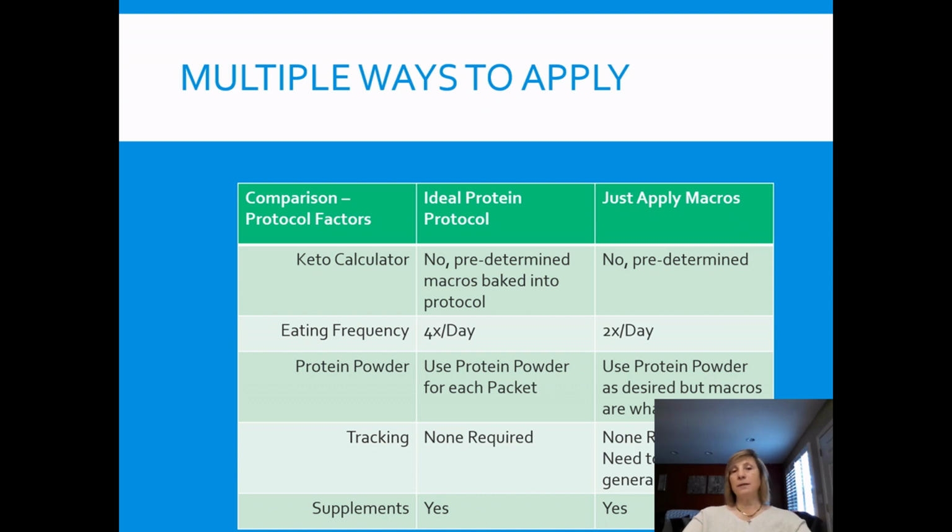There are things like Premier Protein shakes that people consume, or they'll get Quest protein and make up a shake or make a cookie out of it. I've done videos on this where I've taken my Sun Warrior high performance protein powder and made the protein cookie cakes. So that is a quote unquote protein packet. You do 3 of those a day if you're following the more strict ideal protein approach. For me, when I'm just applying the macros, I use the protein powder as desired, as you've seen in my videos, but I'm sticking to those macros.